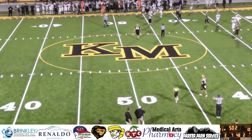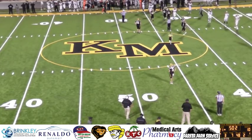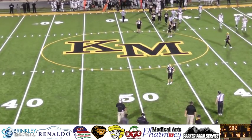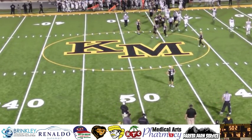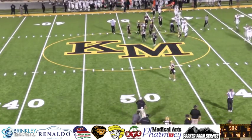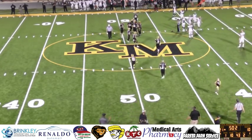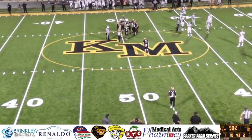Back to live action, and Jeff, we see basically a quarterback draw. Yeah, very good play, and it's going to be another first down, and that will be Kings Mountain can now hold to the end, and they're definitely going to try to score. There's 50.2 seconds left. Only the second first down in the second quarter for Kings Mountain. Of course, they had one big play for a touchdown.